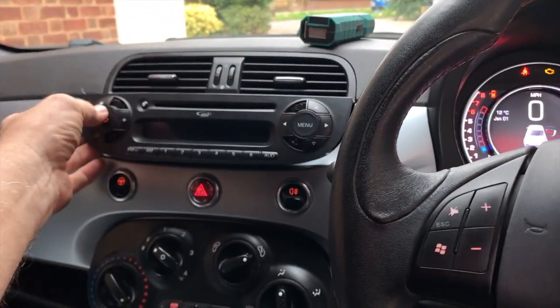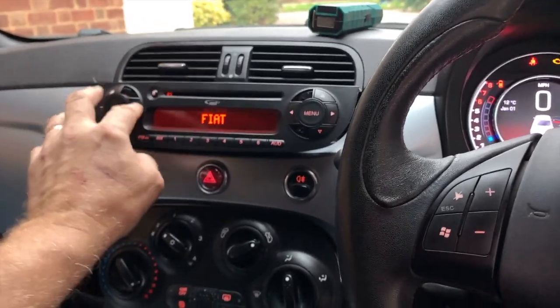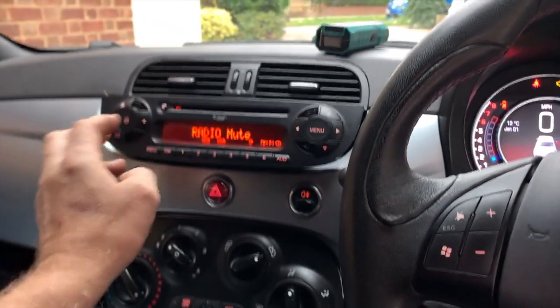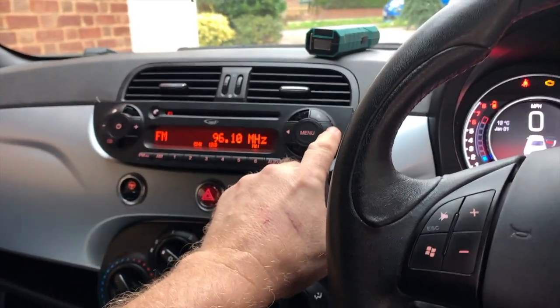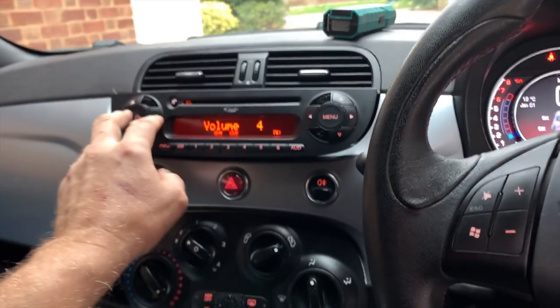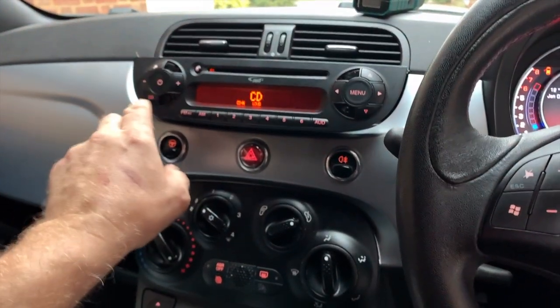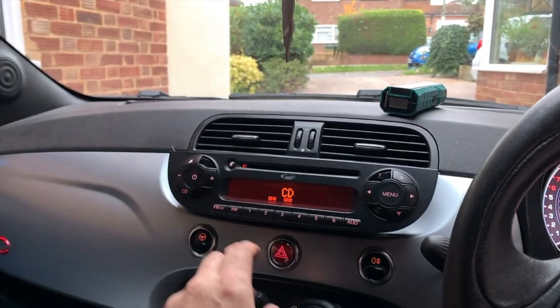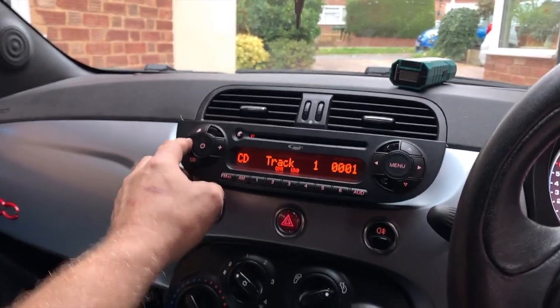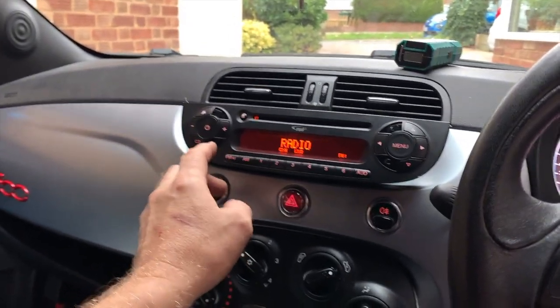Hopefully the radio will work. Yeah, it works. I don't want music. So yeah, it's working, that's good. CD, there is a CD in there. Yeah, that's that Rotten Stormzy one, isn't it?